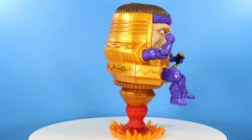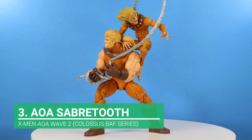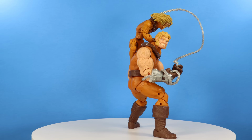But this figure still has so much play value and deserves to be in my top 5. Coming in at number 3, we have the AOA Sabretooth. Talk about fun factor. My god, did this figure bring it.